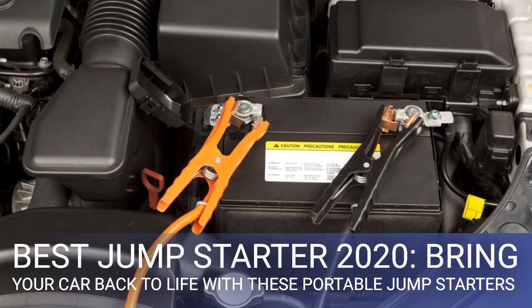Best Jump Starter 2020. Bring your car back to life with these portable jump starters. We've all been there. You mistakenly leave your car's lights on overnight and the battery is dead when you need to get to work in the morning. Without a world's strongest man competitor to hand, and no kind neighbor reaching for the jump leads, you'll need to get yourself a jump starter.